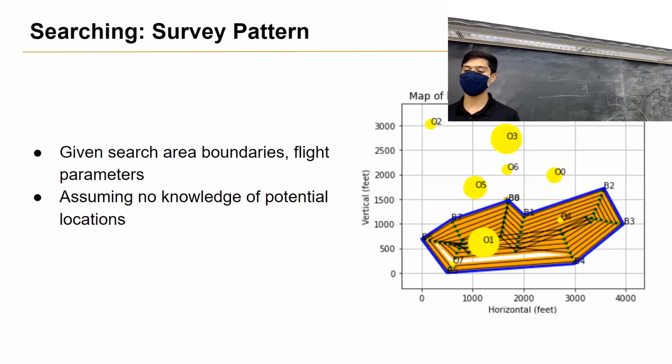Next is our survey pattern. Like I mentioned, there are going to be targets located at unknown locations on the airfield, and all we are given is a general area within which we can search. We obviously also know our flight dynamics, like our turn speed and our bank angle. We must then figure out how to create a path that will cover all parts of the airfield and take at least one picture of every part of the field below it.